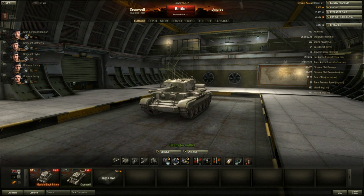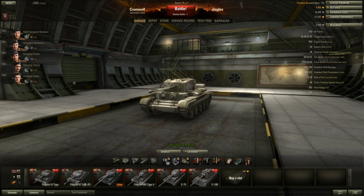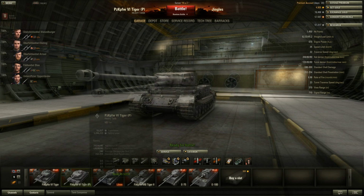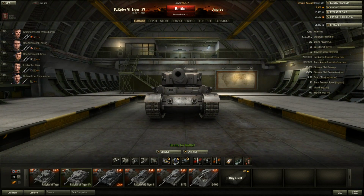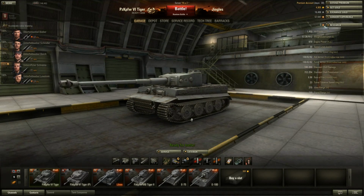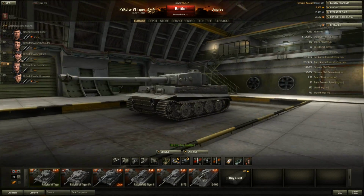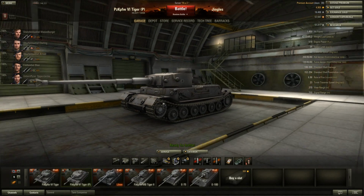That brings us to the subject of today's garage review, which is the Tiger P. So, first of all, quick history lesson. Obviously, there were two competing designs for the Tiger. This was the Porsche design, and that, which we all know and love, was the Henschel design. Obviously, Henschel won. Why? What was wrong with the Porsche design? Well, it was a little bit too advanced for its own good.